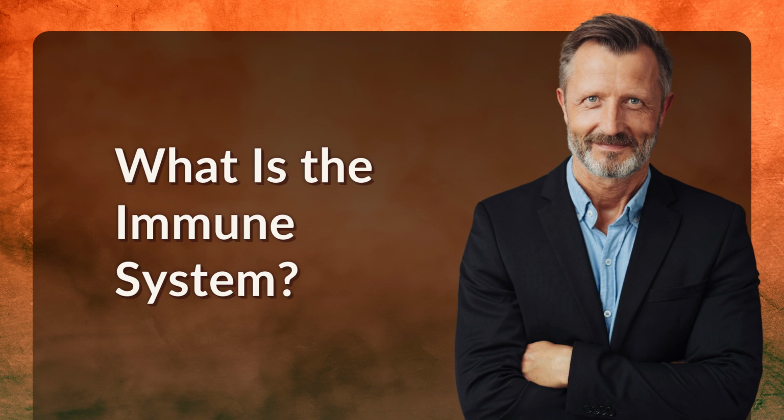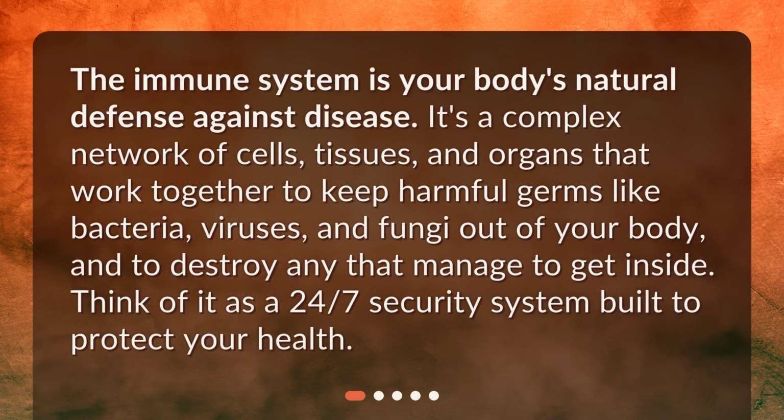What is the immune system? The immune system is your body's natural defense against disease. It's a complex network of cells, tissues, and organs that work together to keep harmful germs like bacteria, viruses, and fungi out of your body, and to destroy any that manage to get inside. Think of it as a 24/7 security system built to protect your health.